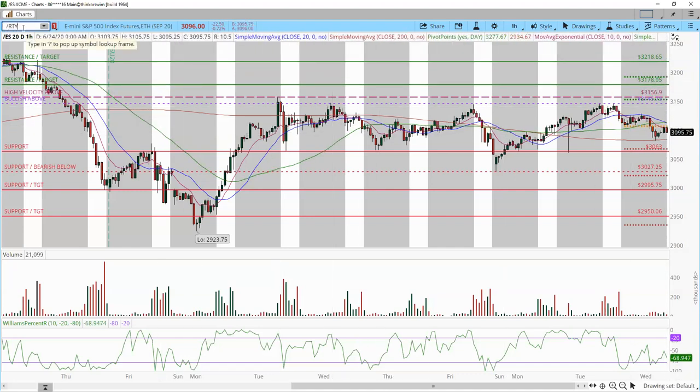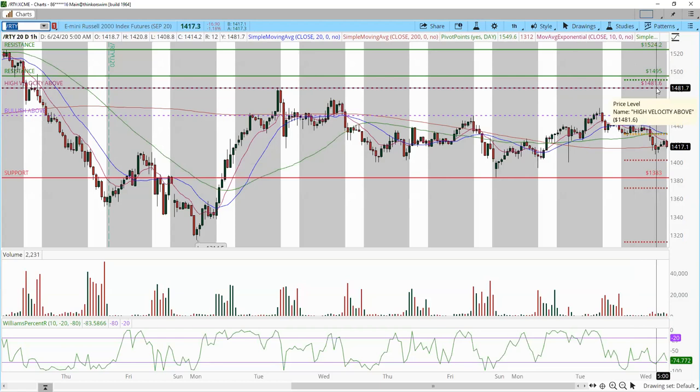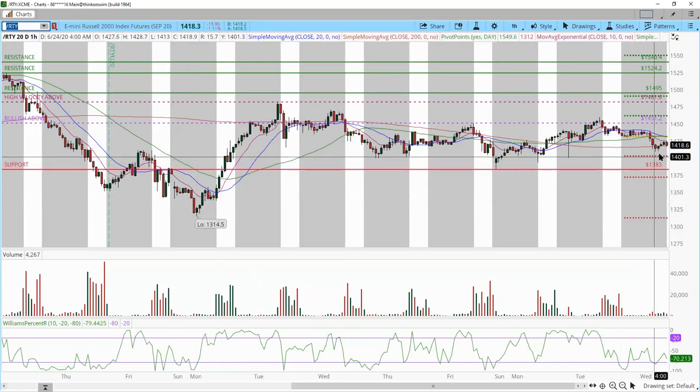Let's continue with Russell. These are the most difficult patterns that we have. I'm going to signal the fact that we're already trading again into a weekly range. That means that the price needs to escape 1480 in order to create the velocity. You have the markings right here. So we need to print this number in order to create the velocity above. And obviously, if we start trading below 1316, which is a little bit lower, 1316 is last week's low, this is going to be the bearish side.